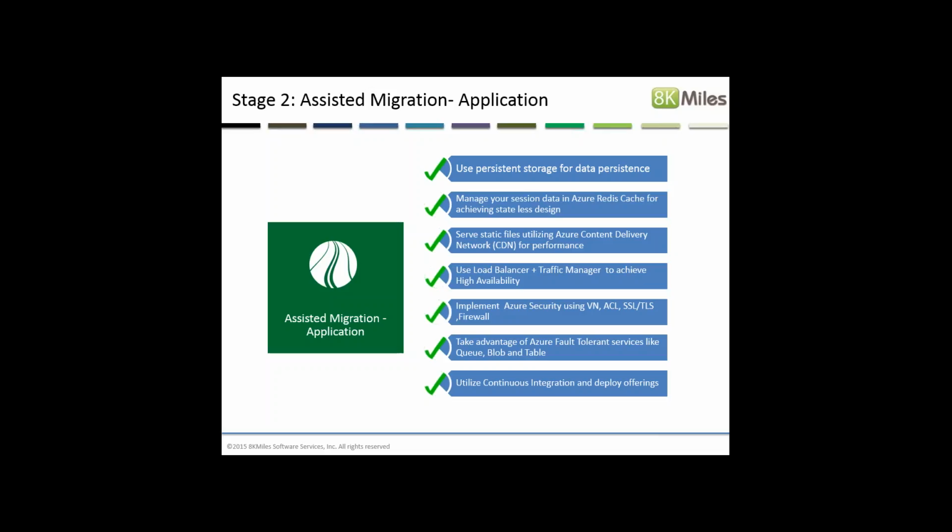So always do not use the local storage to store any kind of files. Because it is very typical that developers and architects may store the temporary files or XML configuration files on the local storage of the particular server. But it is always advised to store in a persistent storage like Azure Blob or queues and tables, because with the local storage you may not know when the server will go down.